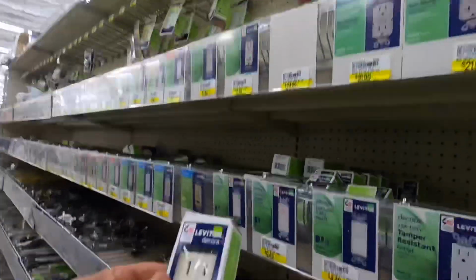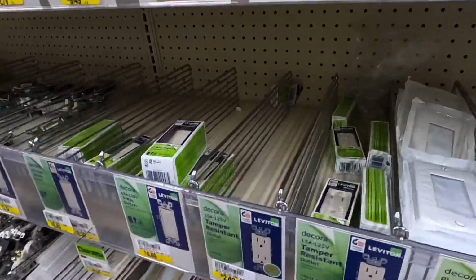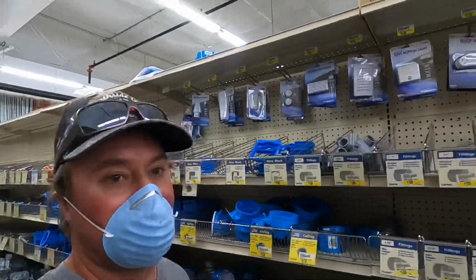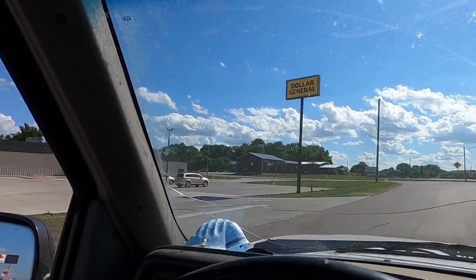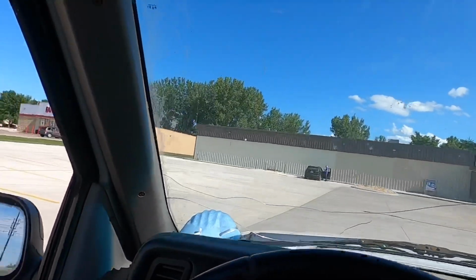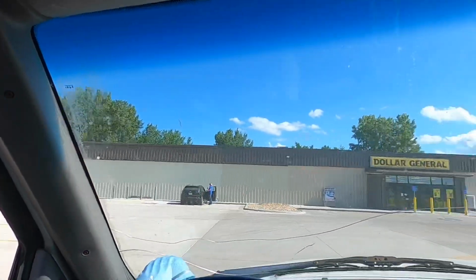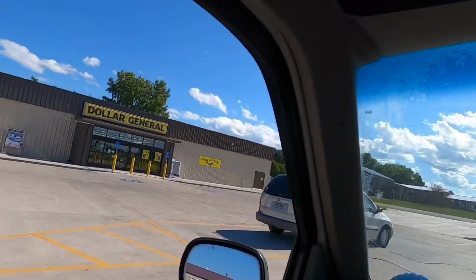Okay, found what I needed. These are the ground fault ones, but I'm not gonna get those. I'm just gonna get one of these down here. Not gonna go through that again. I think I'm gonna make a quick stop at this Dollar General store. They just opened it up here a little while ago. It's the first time I've been here, so I'm gonna go check it out and grab some energy drinks.